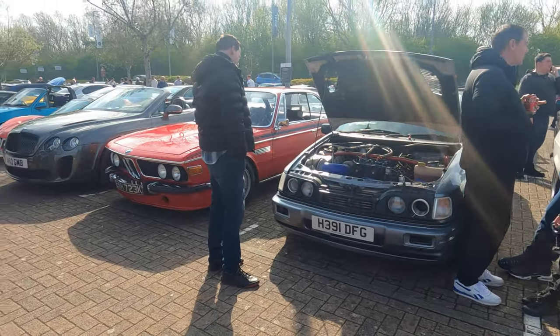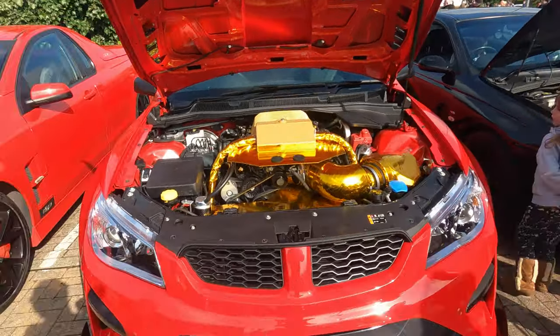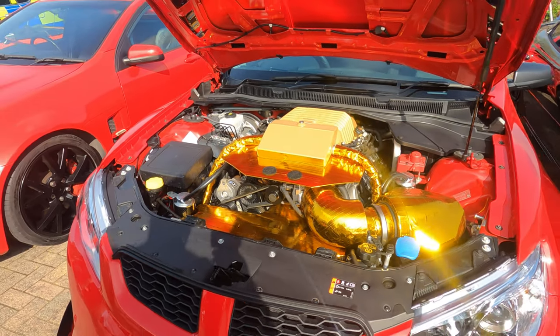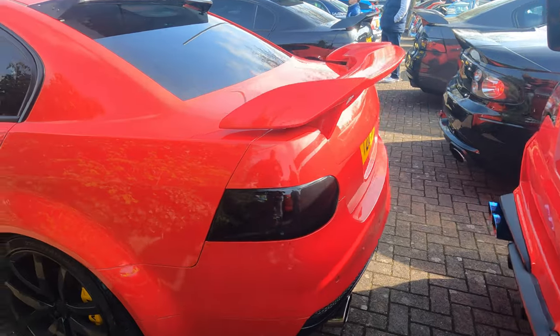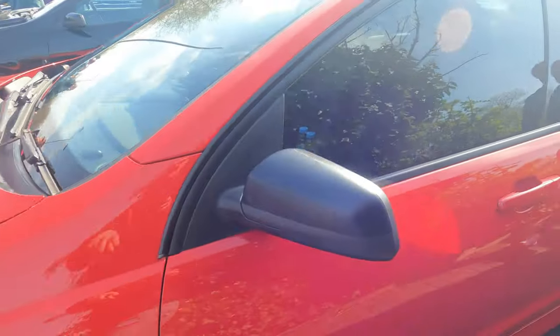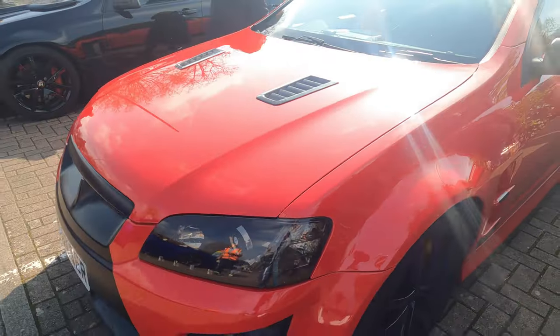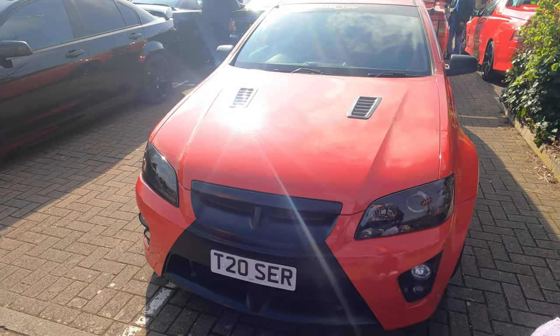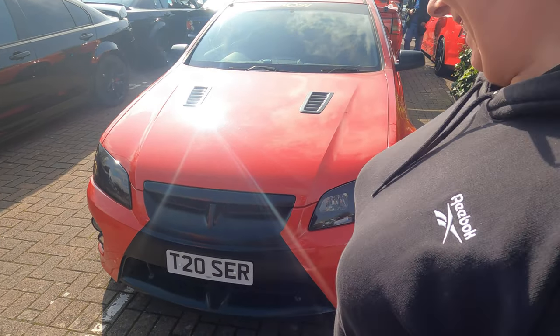So look. Sensible car. That's insane. Oh, there you go. You want to see what I was talking about? Yeah, I've seen this car a lot. He's got a great number plate. This is what I was talking about. This is a sensible car. They're not sensible cars. No, I know. Sensible when you're talking about Bugattis and... See?